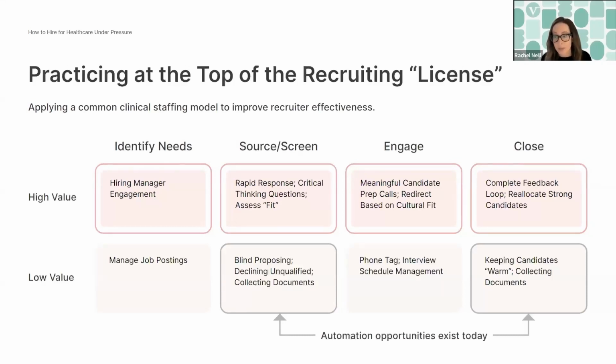I'm going to hand it back to Tim, and he's going to give us some great new details of how the Vivian platform model uses technology to drive successful hires.